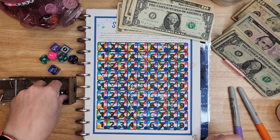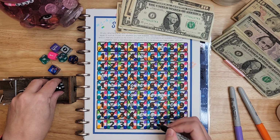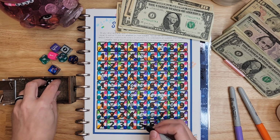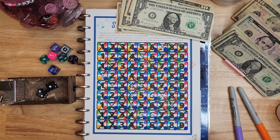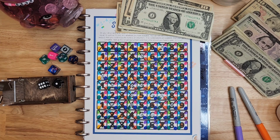So $7. Well, I'm not paying $7, but I rolled 7. Another 7. Okay, come on. Big bucks, big bucks. Let's shut the box. We got a 6. And so we have got an 8, a 9, a 3, and a 5. And we got a 3. Okay, we're still alive. 8, 9, and 5. We got a 7. So 9 plus 8 is 17 plus 5 is 22.